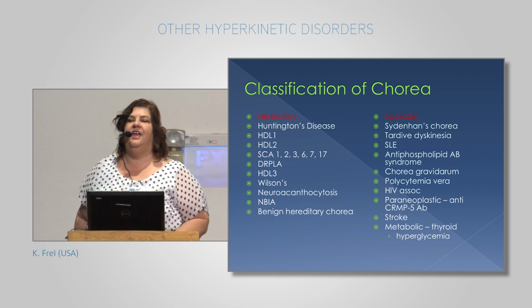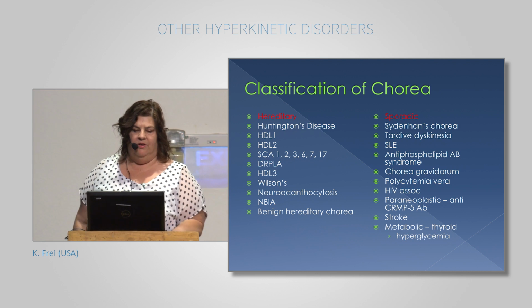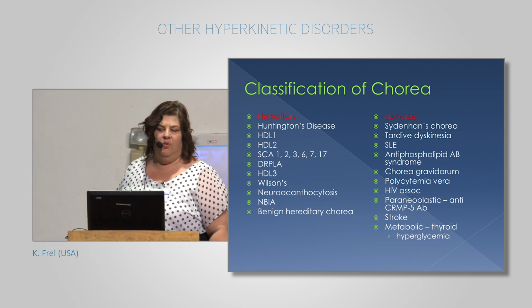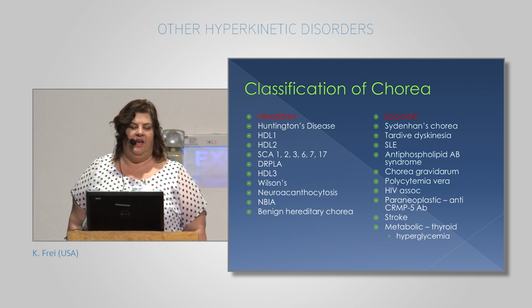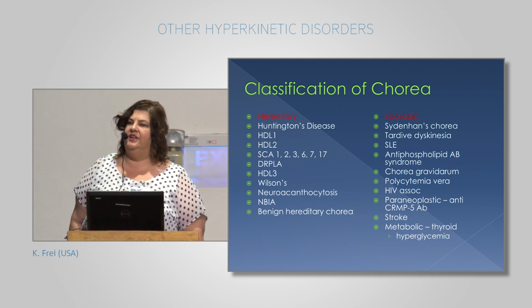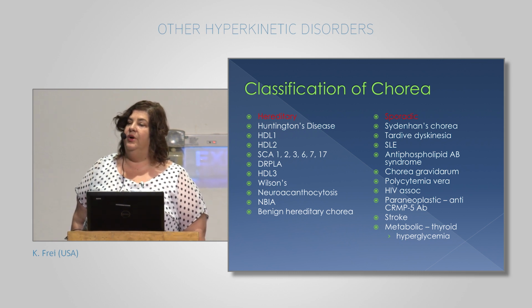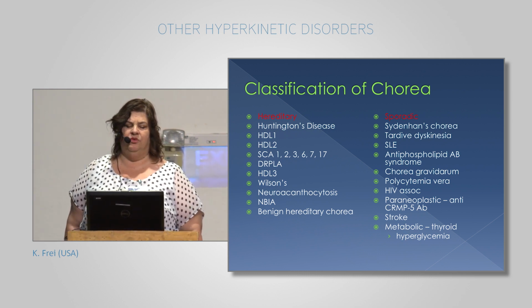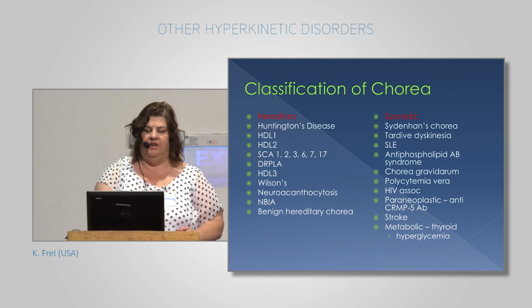So when you look at the classification of chorea, you start with either hereditary or sporadic forms of chorea. For hereditary forms, you would be considering Huntington's disease, which is the most prevalent or well-known, Huntington's disease-like 1, 2, and 3, spinocerebellar atrophies, dentatorubropallidoluysian atrophy, Wilson's disease, neuroacanthocytosis, neurodegeneration with brain iron accumulation, and benign hereditary chorea. Sporadic forms include Sydenham's chorea, tardive dyskinesia, SLE, antiphospholipid antibody syndrome, chorea gravidarum, etc. So you can read these in the list here.